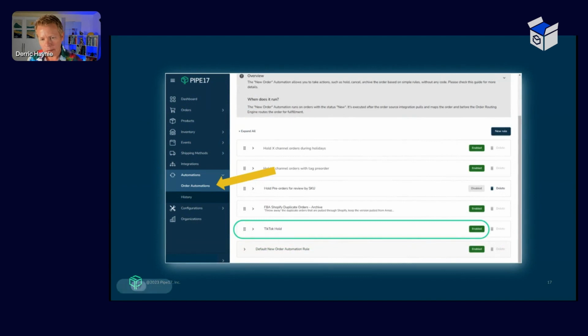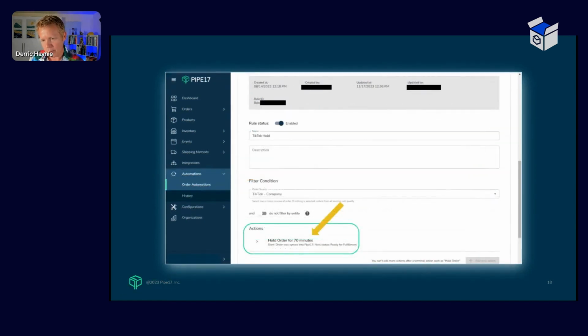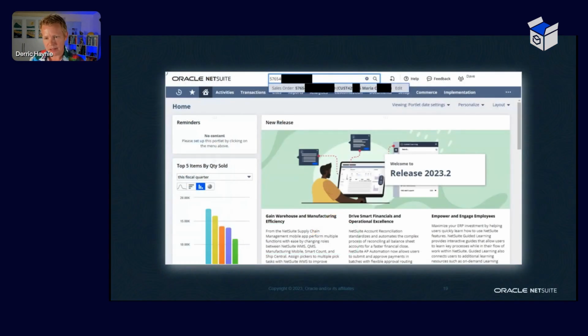In order to create that hold in the back end of our system, it really only takes a couple clicks. You go over to order automations, TikTok hold order for 70 minutes, and boom, all orders are held. You don't need a human managing that system anymore.